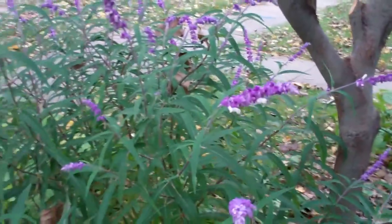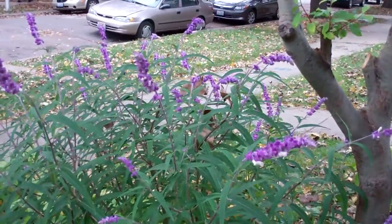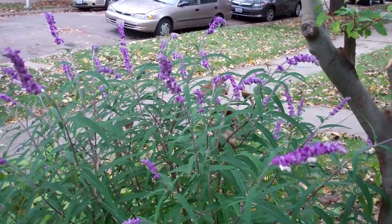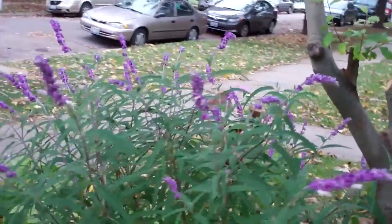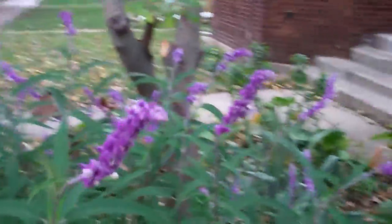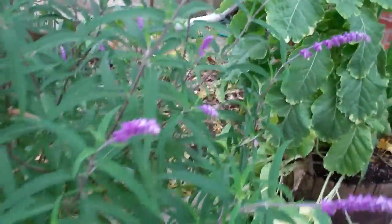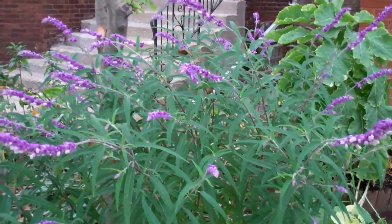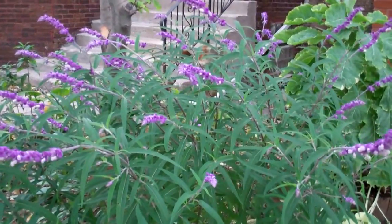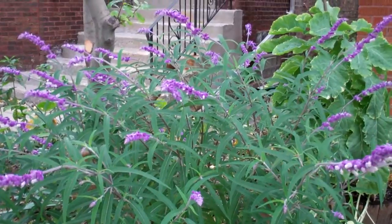But we've got some late bloomers here. This Mexican sage just looks incredible since I planted it in the front yard. It's a very, very late blooming sage, but it's just really beautiful. I'm glad it bloomed before our first frost, which we haven't actually had yet. So there's some Mexican sage. It's a beautiful plant.